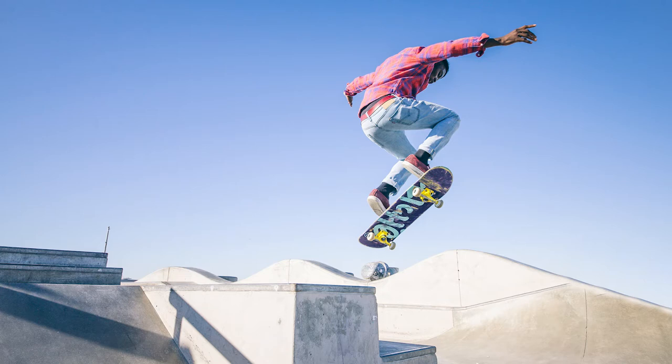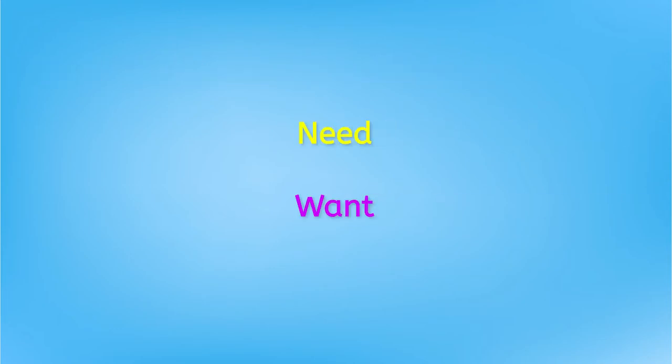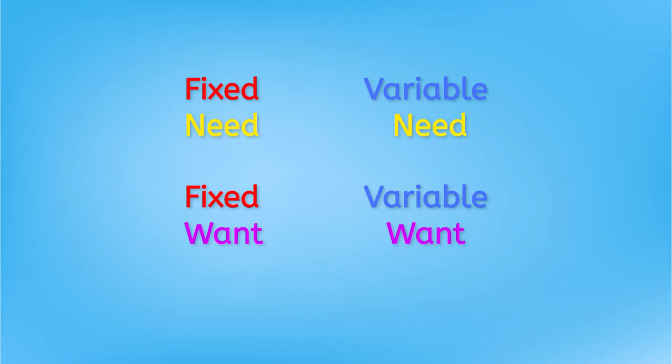If you'd like a more in-depth refresher on the difference between needs and wants, check out our lesson on the 50-30-20 rule. Now, expenses can be fixed or variable, and they can be needs or wants. Together, that creates four different categories of expenses that we need to keep track of, and we're gonna have to treat them a little differently in envelope budgeting. And in most forms of budgeting, really.